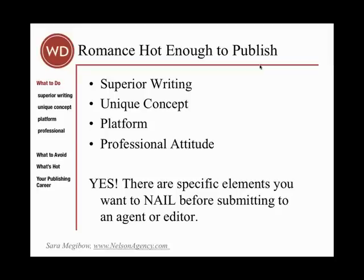When I open up a query letter and it's caught my attention, then I stop and I take a deep breath and I evaluate this potential writer from all these perspectives. Then I ask for sample pages. This is a little bit about our routine at our office, at least.